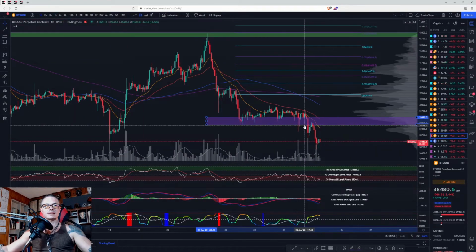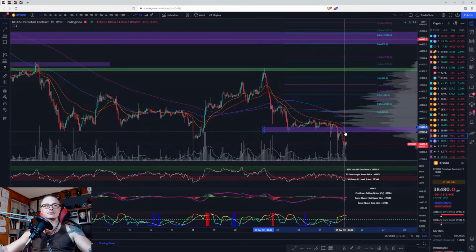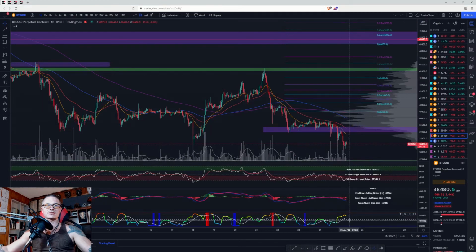So yeah, as you see, we had a pretty nice break of this range. Even came back up for a retest, resumption down. And if we would get this bounce to the 21, it would just be a lower high. MACD. Negative momentum is decreasing a little bit. Your MACD line looks like it's losing its downside curvature.